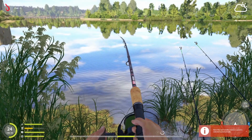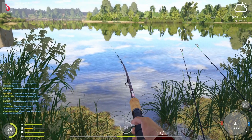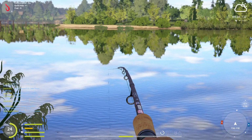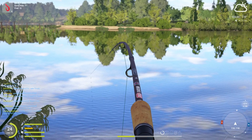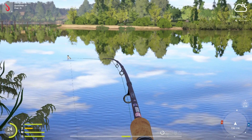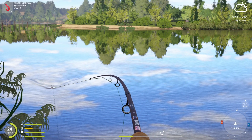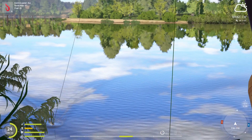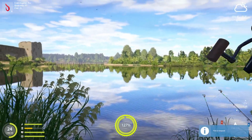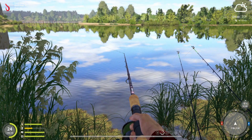Hello. This thing jumps, so I'm going to guess it's probably a pike. I don't think I've seen Zander jump too often. Yep, it's a pike. Kilo pike. Kind of aiming on the right end of the bridge there and just casting it out there as far as I can.